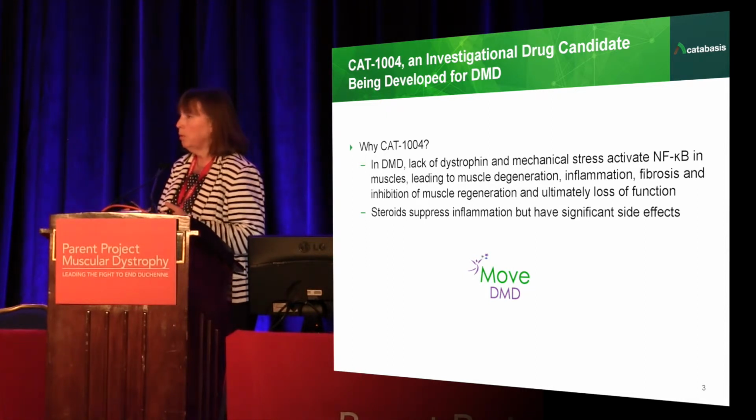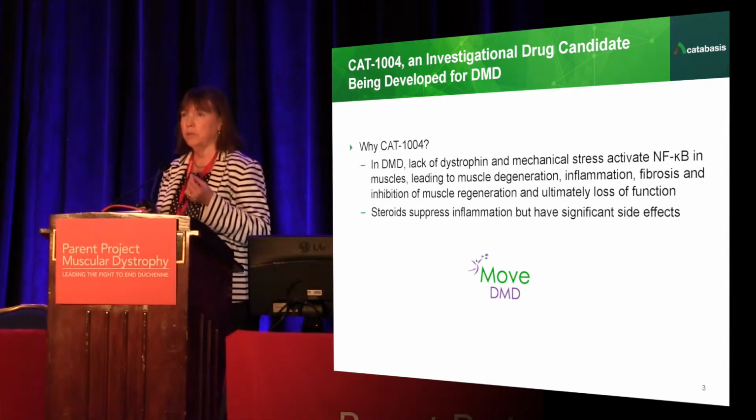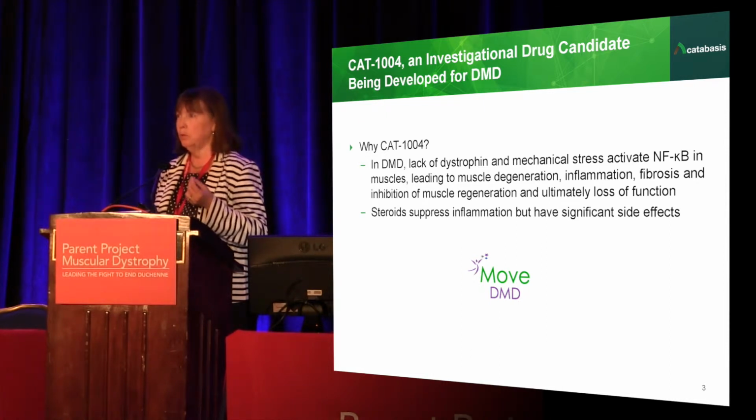So we know that steroids suppress inflammation. They suppress certain aspects of what's called activated NF-kappa B, which is the molecule that we're targeting. But we also know that steroids have significant side effects.